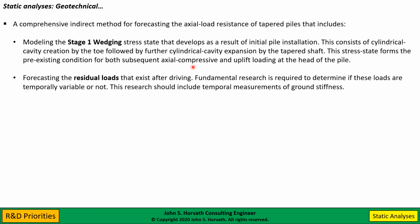So we need some fundamental research into not only residual loads, but do residual loads vary with time, and how any change might be related to a temporal change in ground stiffness, specifically the small strain shear modulus. Because it's quite possible that any variation in residual loads may be producing this apparent gain in resistance that we see.